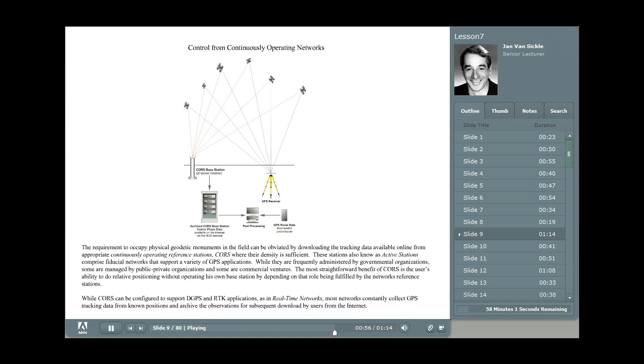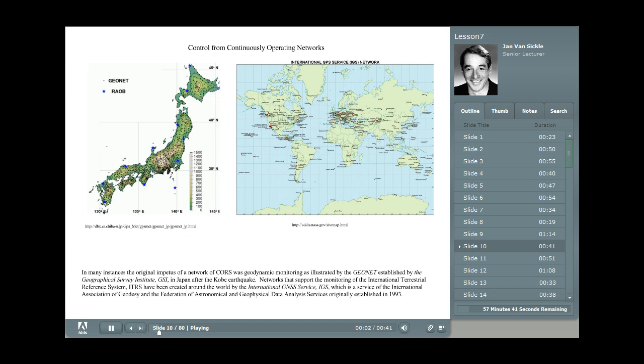You can access this and then combine it with the GPS data that you have collected and post-process for a differential position, a relative position, without having to occupy an existing control point on the ground. Now, the United States is by no means the only place in which such a network exists.